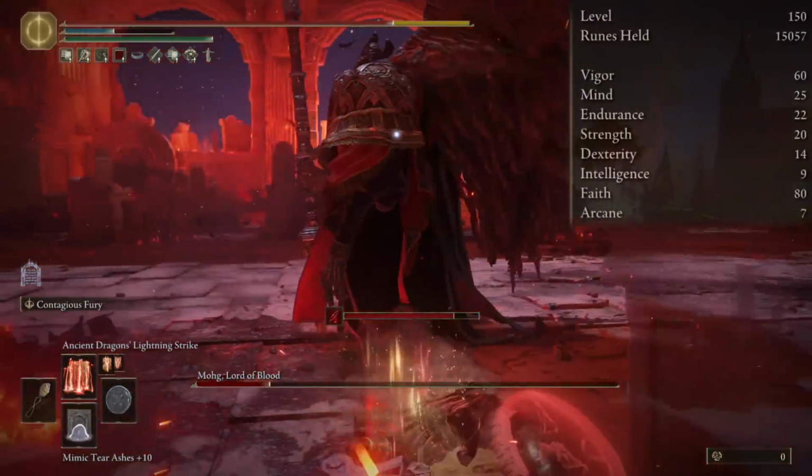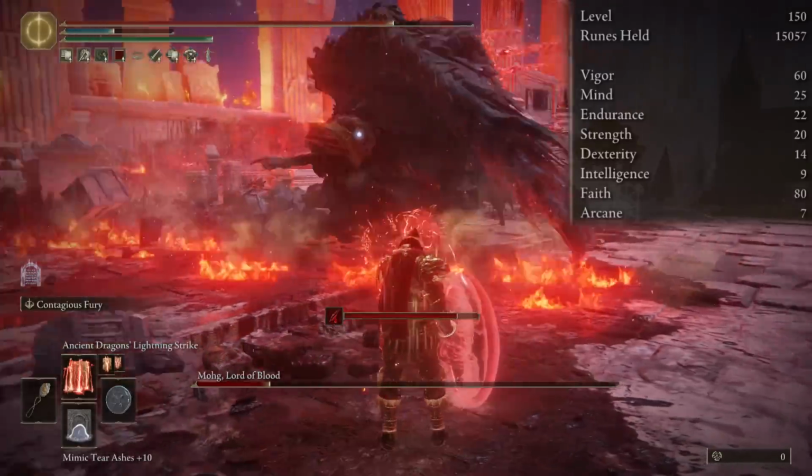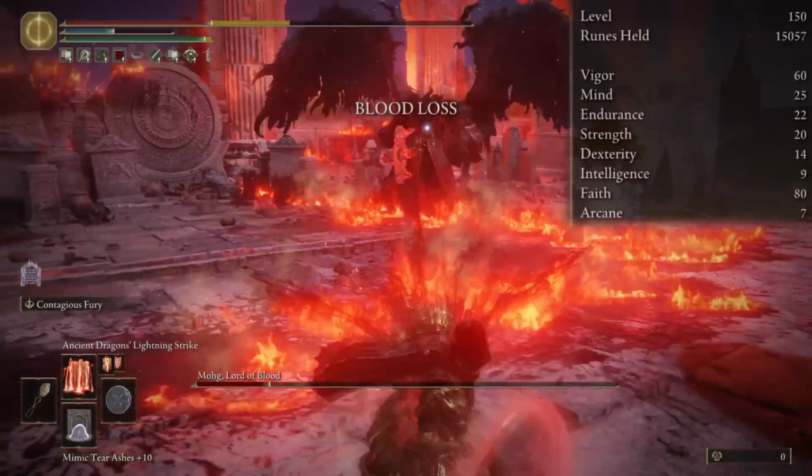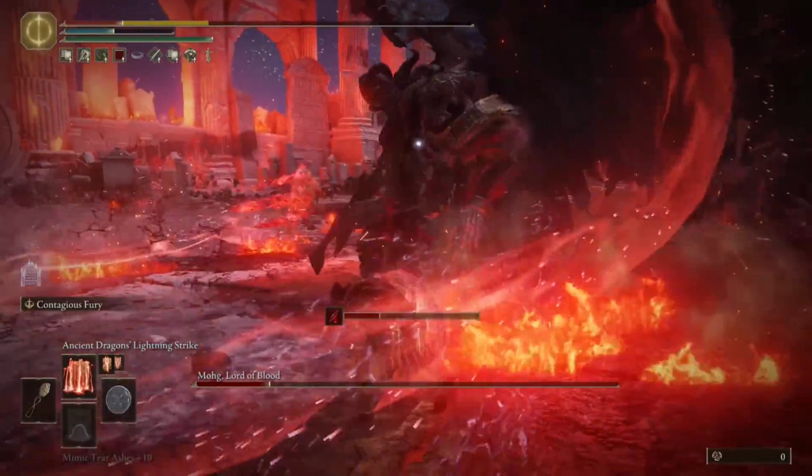25 mind is just barely enough to cast the main incantations 4 times without needing a flask, so I recommend reaching this amount. Then split the rest of your points between more mind or endurance depending on how heavy an armor set you want to wear with this.